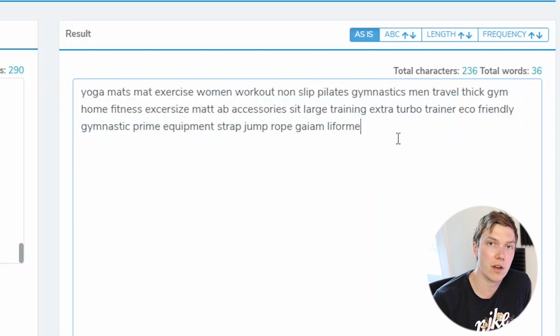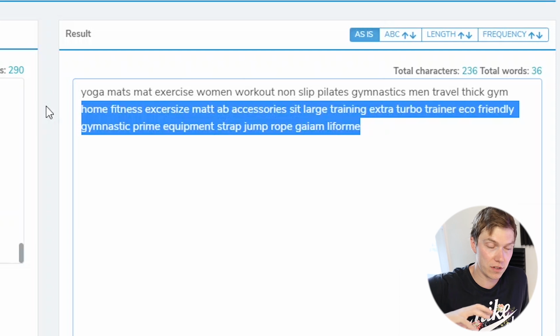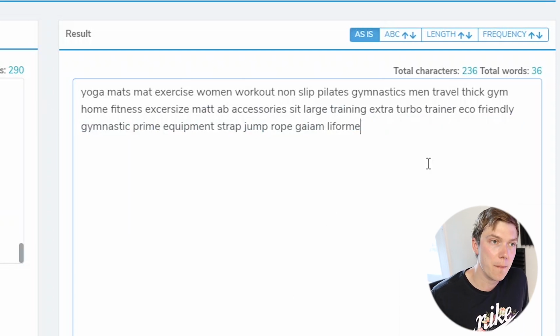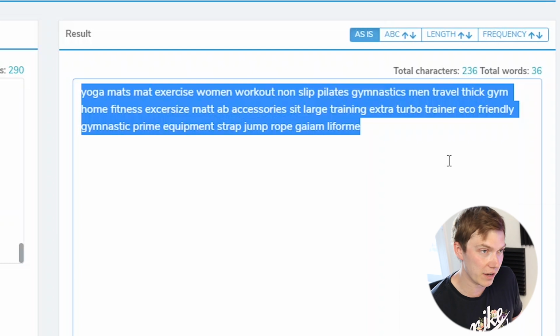Now, one thing to note, guys, is that you're constrained with the amount of keywords that you can put in the back end, not the front end, the back end. So when you're pasting your search terms in, make sure that the total characters doesn't exceed 250. And you can see here, we've only got 236. So we're absolutely fine there, right?